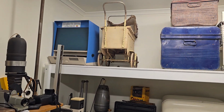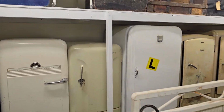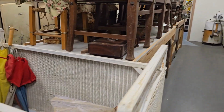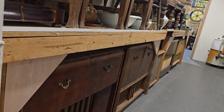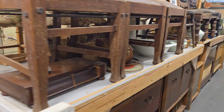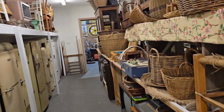There's another old pram up there. Some trunks. More fridges. In the middle we have a cot and some chairs. So a bit more general furniture. They look like radiograms under there. I can see why they probably had to keep building sheds here. They just keep filling up.